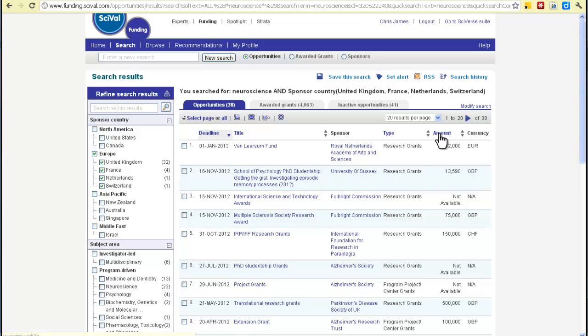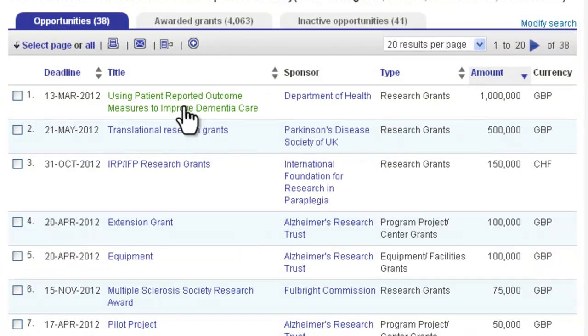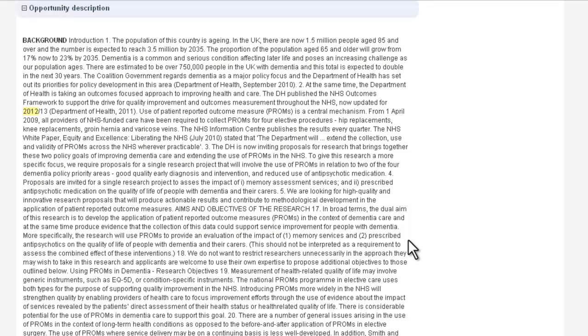I'm going to filter mine by amount. This now shows me the highest valued amount for neuroscience within Europe. It comes from the Department of Health, and I can click on the title to see more information. It shows me the deadline, 13th of March 2012, what type of grant it is, research grant, the award ceiling, in this case £1 million. If I scroll down, there's further information about the background of this funding opportunity.